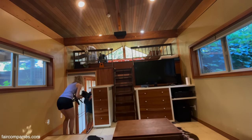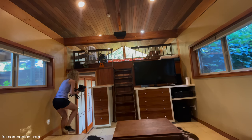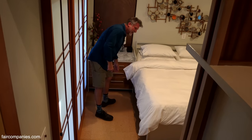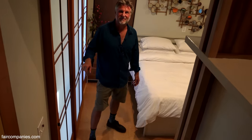Wait a minute, I don't have quite enough, so I'll have to build some cabinetry there. Honestly, that's how some of this stuff came about. But it's being able to design and build your own house.